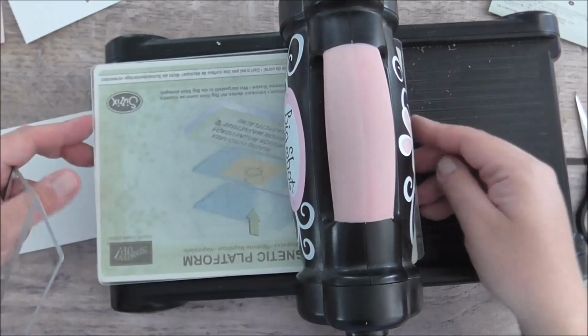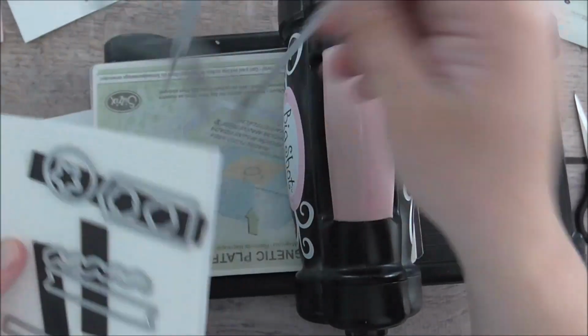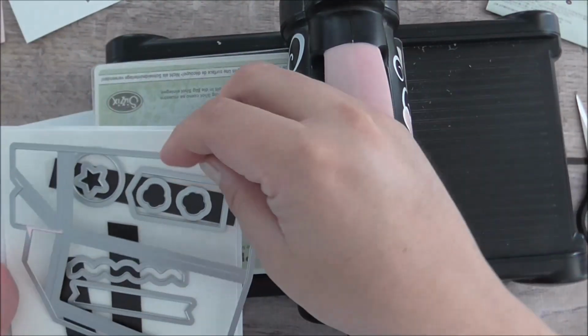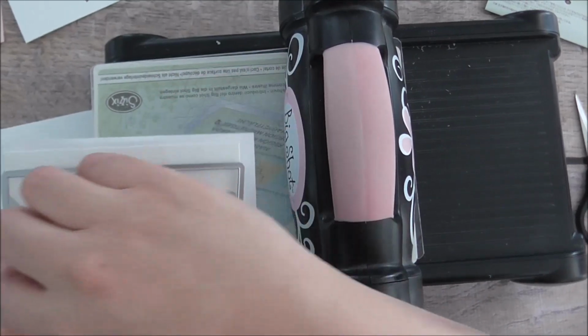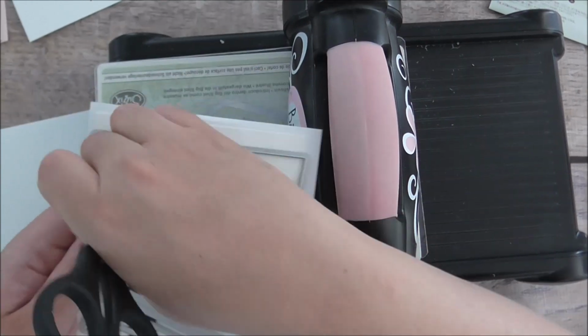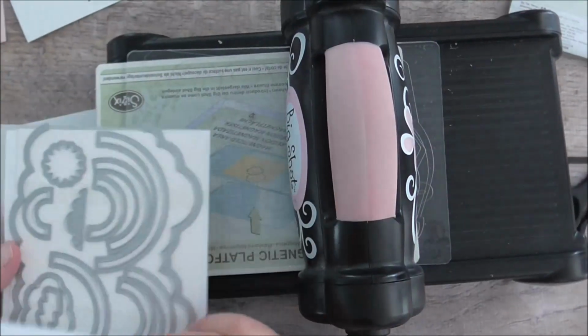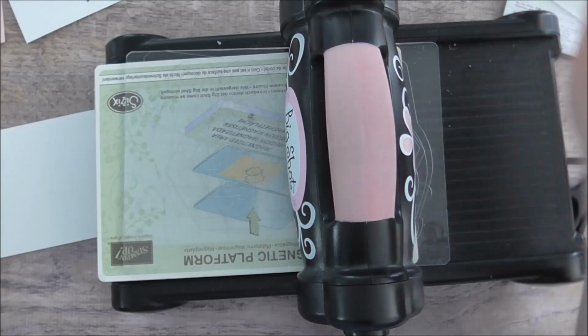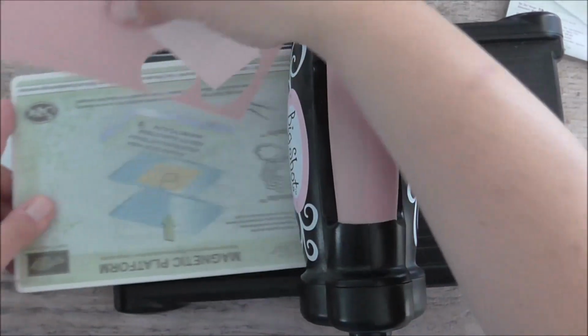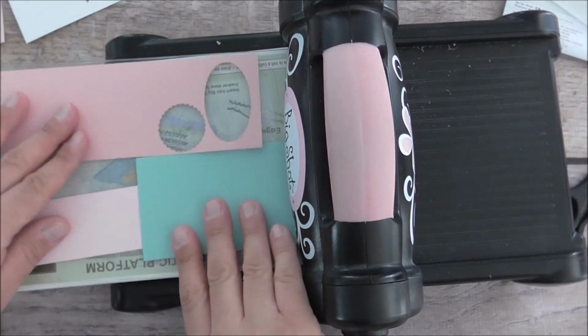Then, what I'm going to cut out is the rainbow, and I'm only going to use 3 colours. So, just pick this out of there. And I'm going to use the smaller of those rainbows. So I'm just going to work out if I can fit them all on the one sheet, one pass. So that would be good and handy.